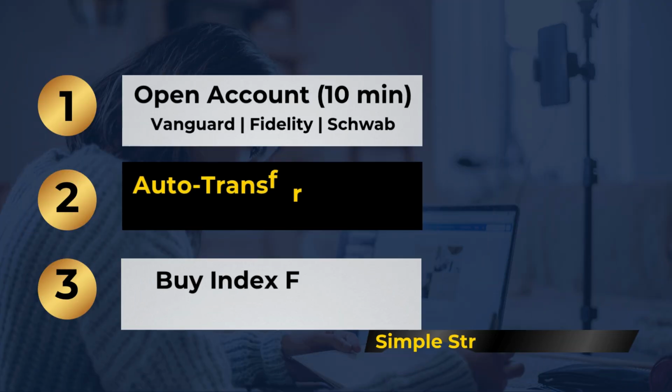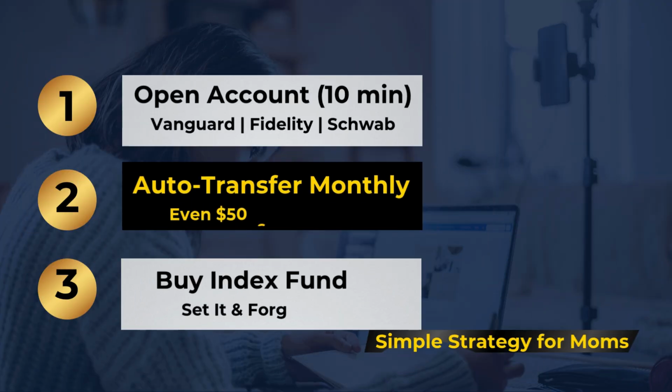Step 1. Open an account at Vanguard, Fidelity, or Schwab. This takes about 10 minutes online. Step 2. Set up automatic monthly transfers from your checking account. Even $50 is a real start. Step 3. Buy your chosen index fund with each transfer. Most platforms let you automate everything, so investments happen without you remembering.